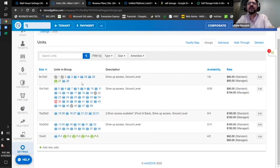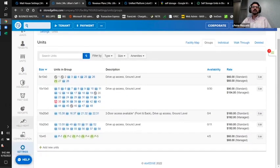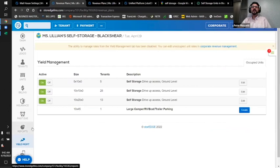All right, so now we're gonna want to go into the yield management over here. The yield management is going to manage the tenants you already have versus the dynamic pricing. Dynamic pricing is for the empty units that you're going to sell or rent. The yield management is for the tenants you have. So if we go, all of these are active right now: the 5x10s, 10x10s, and 10x20s.